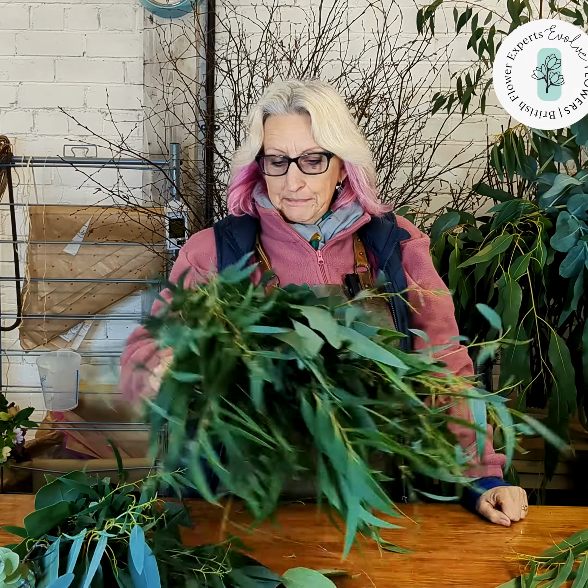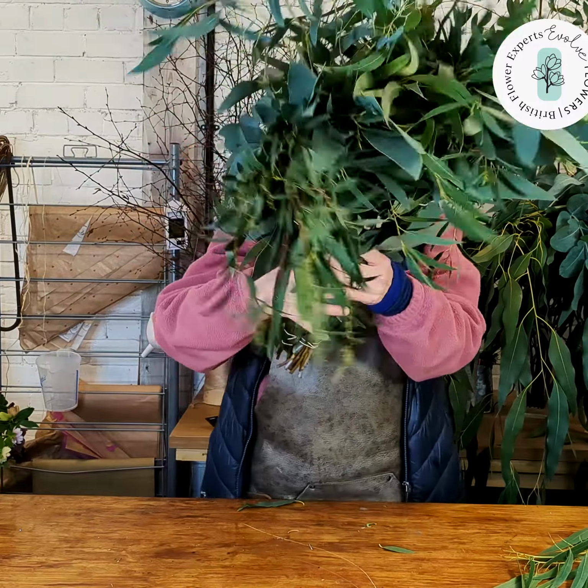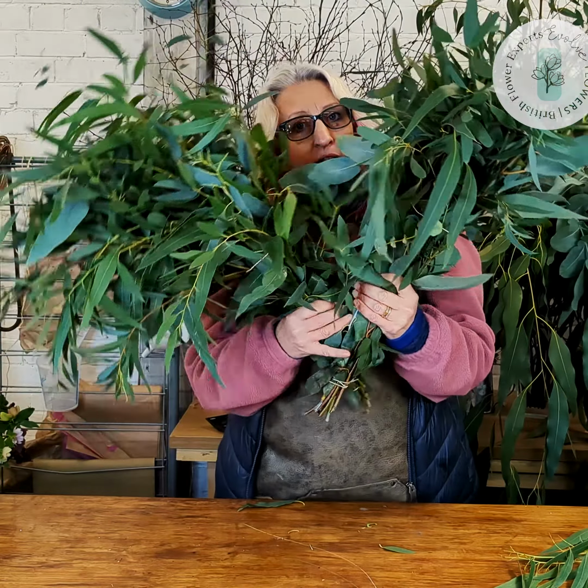The smell is divine. The selection is great. We can send it to you minimum 5 stems, a big box of 25 stems, or if you're really going for it, we can organise a direct delivery on a trolley or in the van. Okay? So that is eucalyptus.